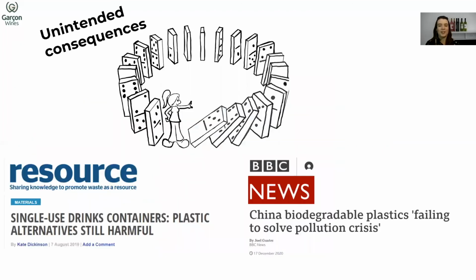And finally, we need to remember that with the right actions and the right messaging, we can help avoid unintended consequences, like encouraging shifts in behaviour and causing misinformation and confusion about materials and packaging choices, which could actually be more damaging from a carbon emission perspective or waste pollution perspective if our infrastructure can't keep up.